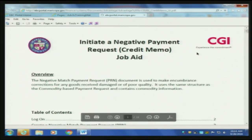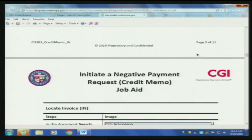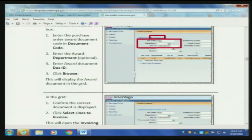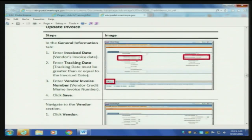And in that, I'll just open it and we'll show you. I just discovered this yesterday evening, so I just want to point this out to you guys. If any of you guys are using this job aid to do a credit memo, the one section that talks about the invoice date and tracking date here, these are flip-flopped. They're just the opposite of what it says here.